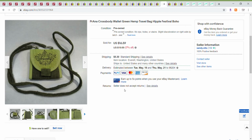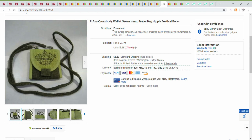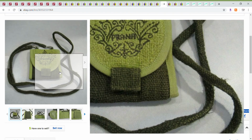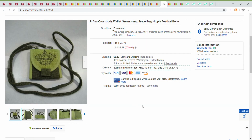And next up is this Prana crossbody hemp, kind of a wallet, was really the best way to describe this. On the inside, it's really set up like a wallet with all these different compartments. It was in really good condition other than one little area here, which must be right where whoever owned it opened it all the time. This little area right in here had some extra wear on it, and I did make a note of that.